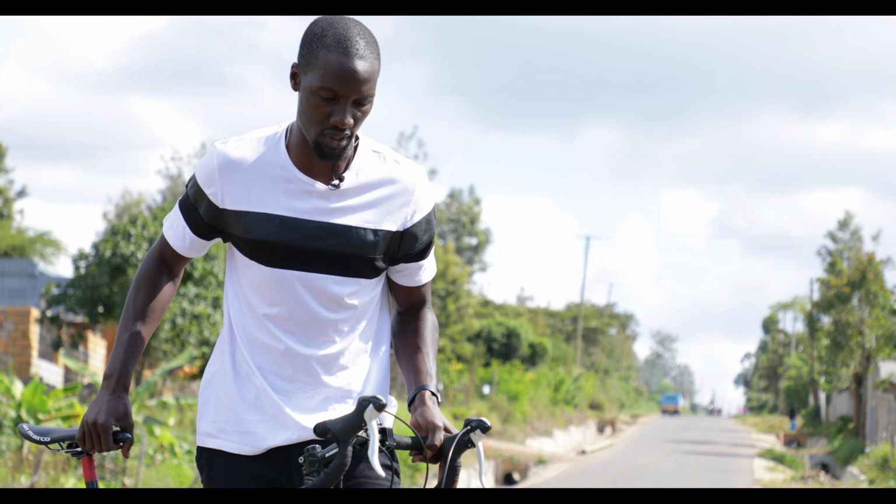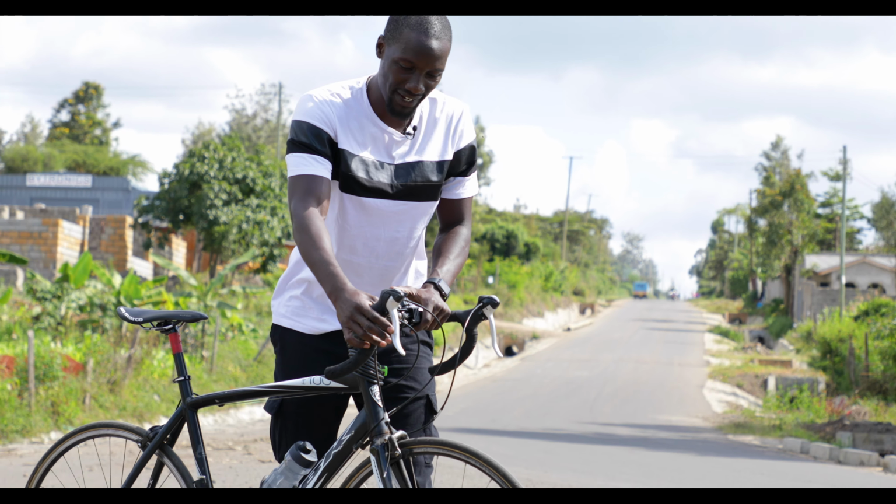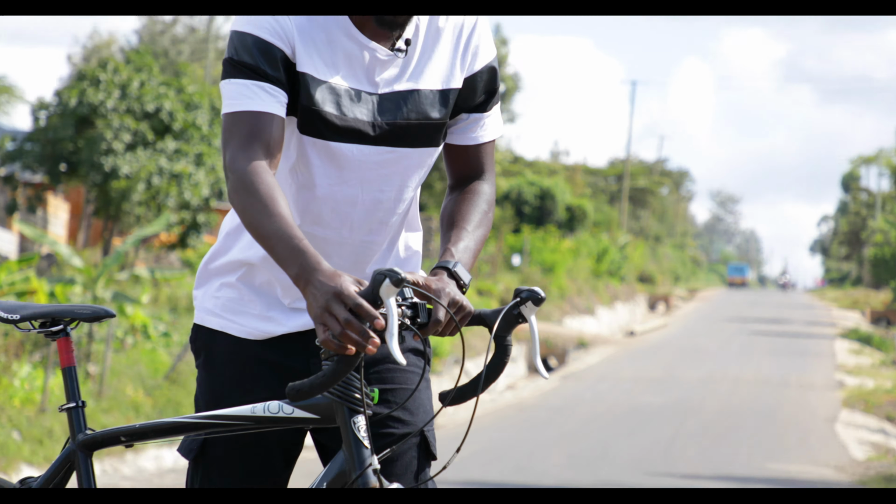And then we talk about the right shifters. This one handles the softer chain rings on the back, and this one is very important, especially when we'll be talking about climbing uphill.